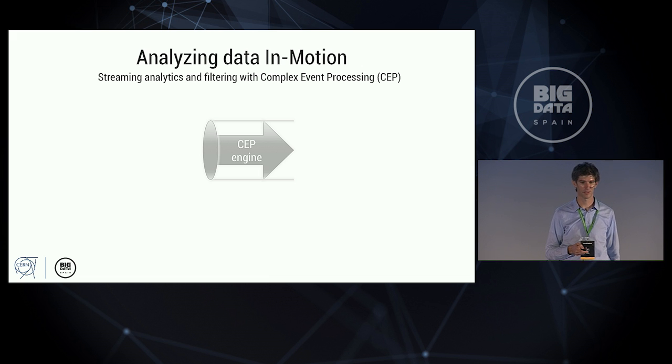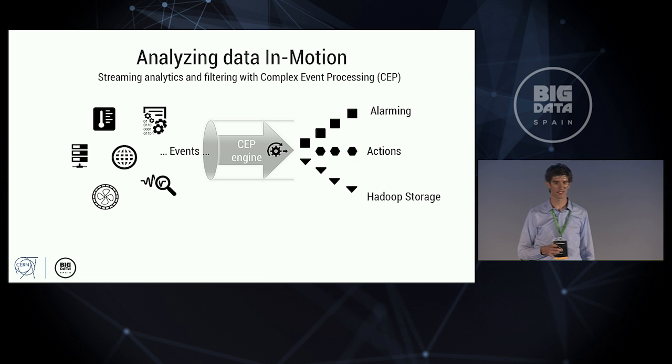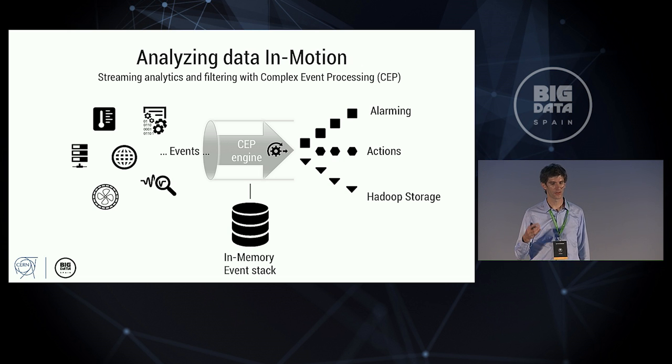And what banks normally use is complex event processing. So you get your data streams in, and you can analyze them in real time, the same thing that you would do with Spark on your Hadoop cluster. But in the end, you get events out of the CEP engine, which you could use, for instance, for filtering, and store just the filtered data into Hadoop storage, or to trigger actions, or alarms, etc. It's up to you to define that. And all the data that is needed, because it can also do queries over time windows, is kept in memory. And they're quite performant. I mean, they can easily do up to 40,000 different events per second on one node.